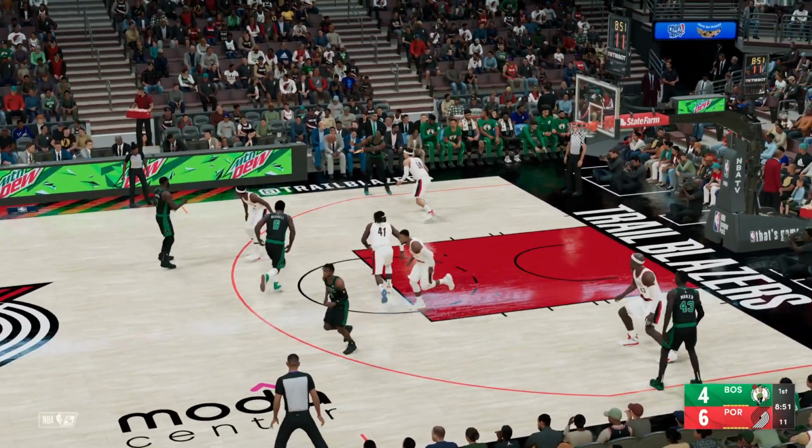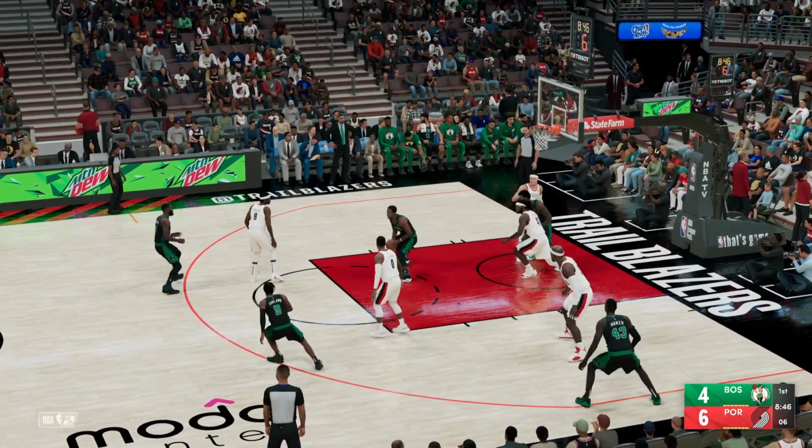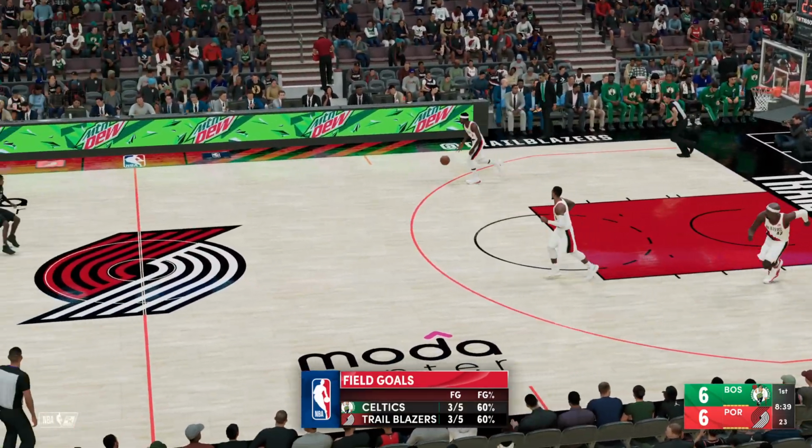Brown outside. Russell sets a screen for Richardson. Over Harrell. Richardson, good. Josh Richardson. Oh, show off that handle, Josh Richardson. That's a tight-looking move.